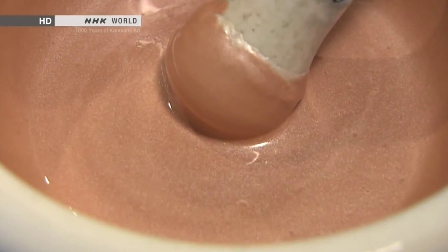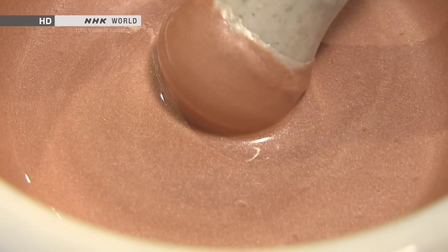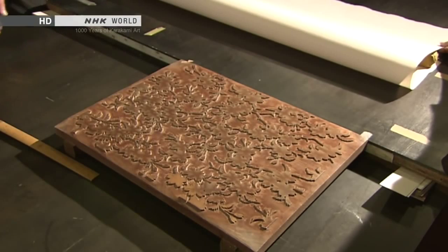The small, shiny granules in the pigment are the kira. Their sparkle will make the color stand out and flicker in the light. Now it's time to create the pattern for the karakami with a woodblock.